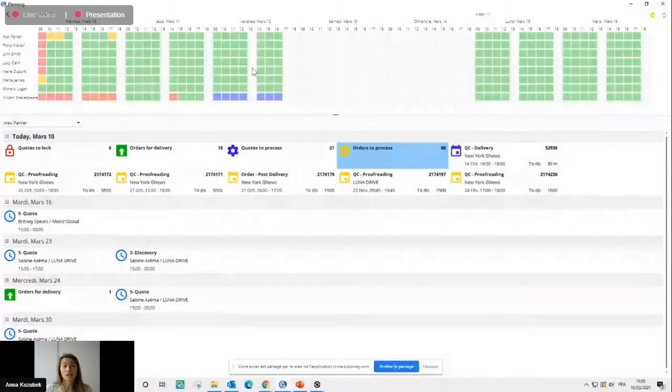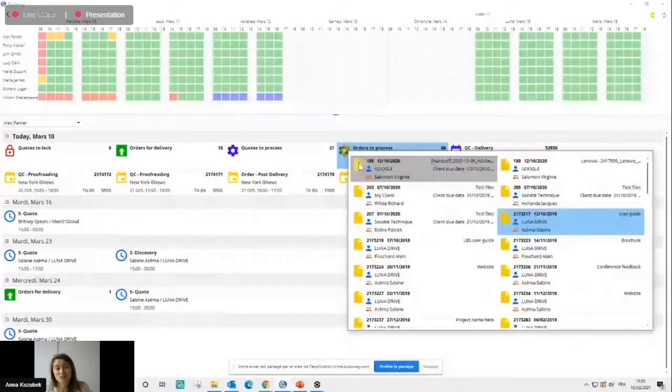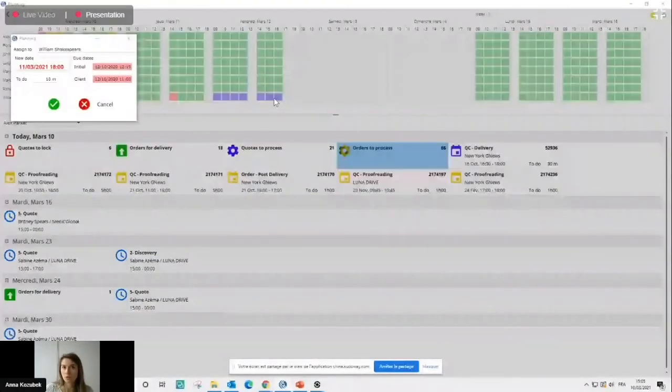And I will have a very nice view on the entire planning of my team just here, where I see at a glance who is free, because it's in green, who is partially busy in orange, who is very busy in red, or who is absent in purple, because you can also register holidays. If you want to reassign maybe some tasks from somebody who is super busy, it's very easy. You just select the job that you want to reassign and you switch to another user. And again, LBS Suite will check if this person is available or not.